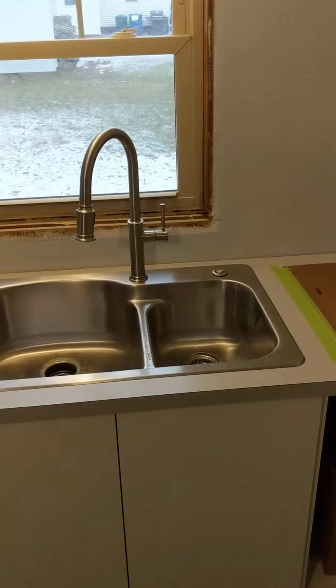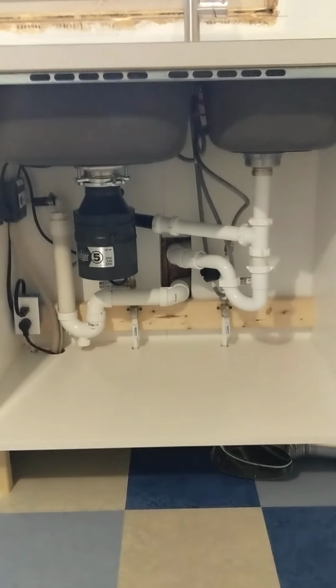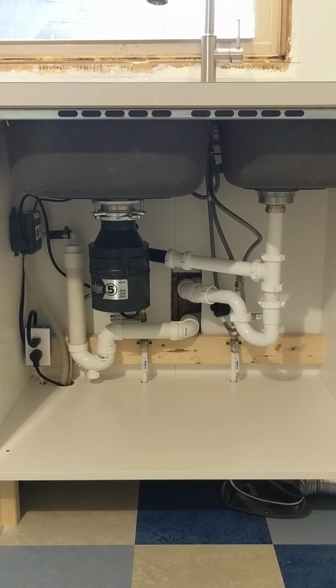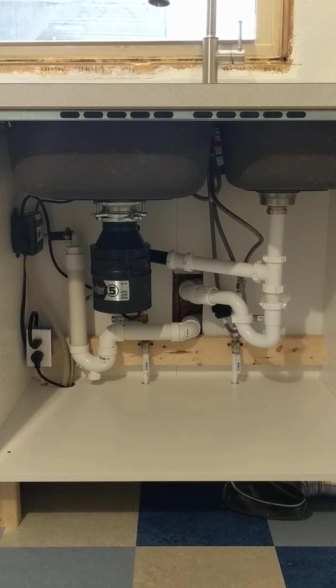What else in here? The sink is installed. A little button there for the garbage disposal. All this is finished and leak-free, which is a blessing. This did not look like this when we bought the house. This was in very bad shape. The plumbing was something to behold, but this is all fresh.